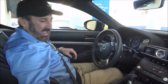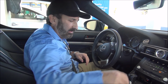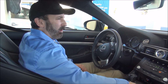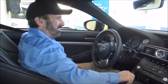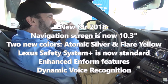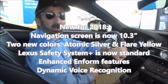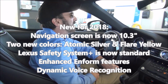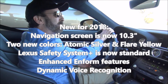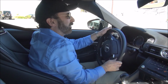So, mechanically, the 2017 RC F is identical to the 2018 RC F, just FYI. The difference is, I believe, the length of time of the coverage, and some of the Lexus Enform features, you have them for a longer subscription or a longer free time period. And I will confirm that in the comments below.